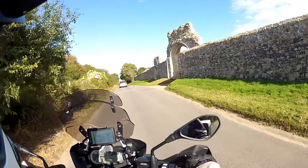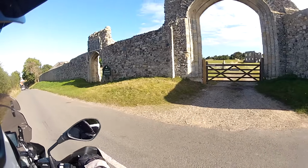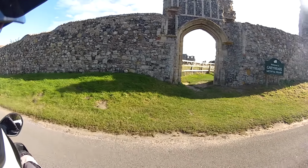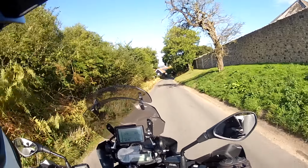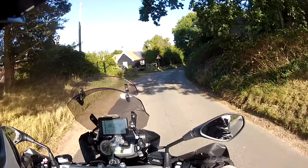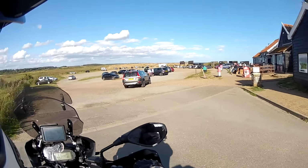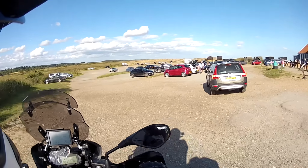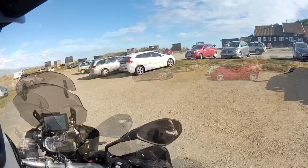So this is Dunwich now. Look at this amazing wall here. Greyfriars Medieval Friary. Unbelievable. Incredible bit of building. Okay, I can see the sea over yonder. See if we can find a beachside car park to take a view. Let's go and take a snap somewhere, shall we? Or not? This'll do for now.